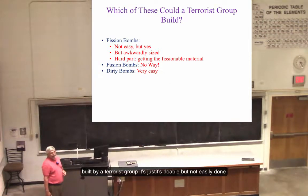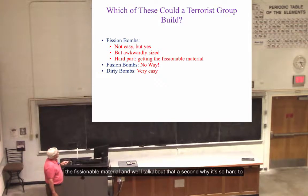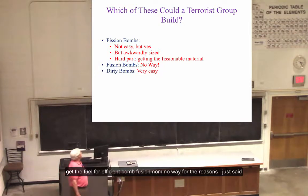It's doable, but not easily done. Therefore, it'll be a kind of bulky device. The really hard part is to get the fissionable material, and we'll talk about that in a second, why it's so hard to get the fuel for a fission bomb.